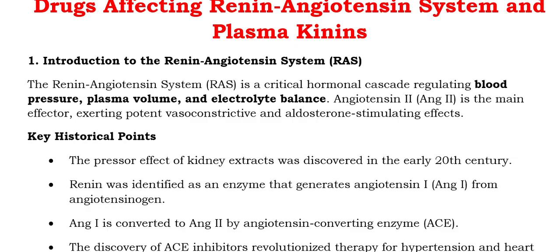At its heart, what exactly is the RAS all about? Well, at its core, you can think of the Renin-Angiotensin system as this sophisticated hormonal control center. Its main job is regulating your blood pressure, the amount of fluid in your bloodstream, your plasma volume, and that critical balance of electrolytes like sodium and potassium. And the real main player, the one calling a lot of the shots, is this small but powerful molecule called angiotensin II, Ang2 for short.